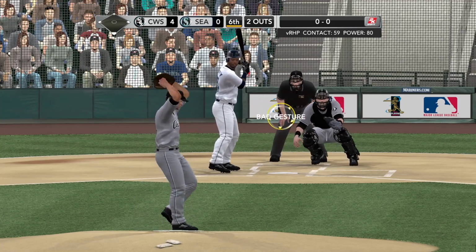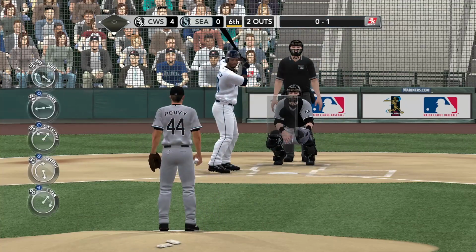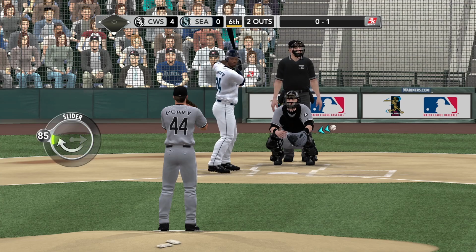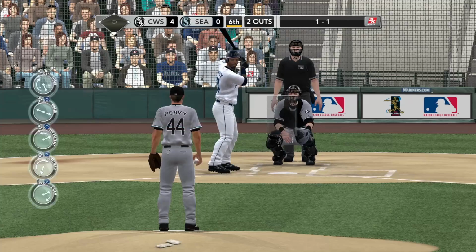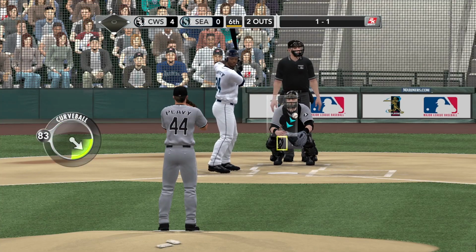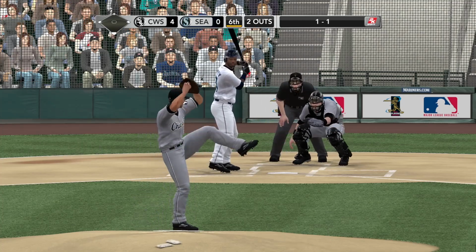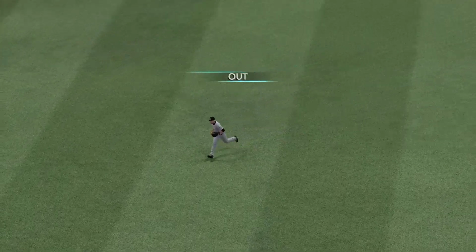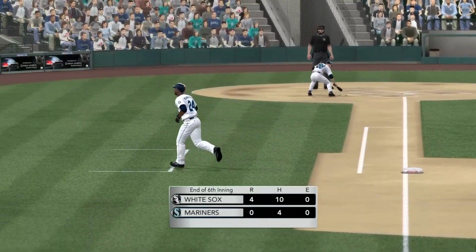Now the first pitch. Slider swung on and missed. 0-1. Here's the 0-1 from Peavy. Griffey Jr. not fooled by that one. Count is even up. Swings and hits this one. Going to be fielded by Rios. And that one's put away to retire the side. That's going to do it here in the 6th inning.